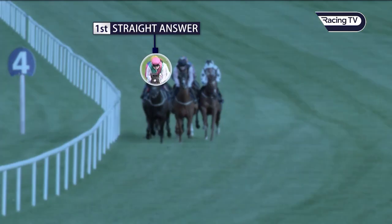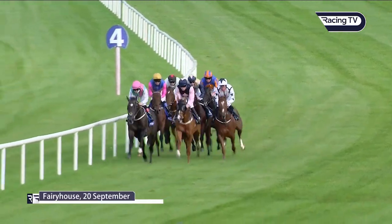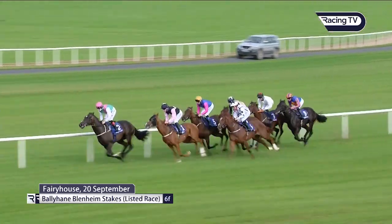Straight answer is on a wing. Will come out of stall number 8 under Colin Keane for Joe Lyons, and is one of the horses stepping up in trip, Lydia. Really interesting, because going into this, Joe Lyons was saying that he was thinking of this horse as a 7-8 furlong type. Coming out of it, he was now thinking about the Commonwealth Cup over 6 furlongs next season.